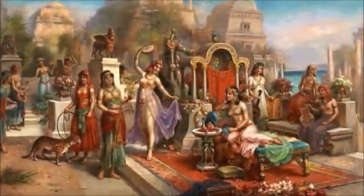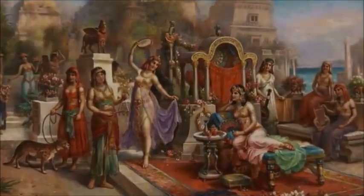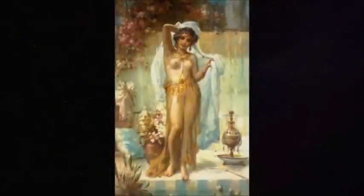Interesting, how did the cities look like before they were destroyed? How did the residents look like?